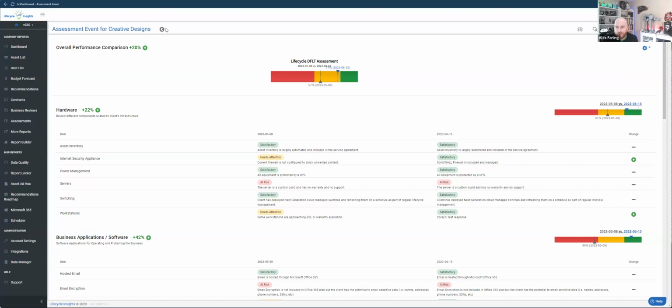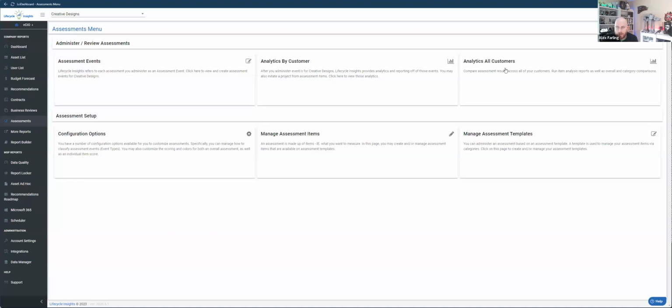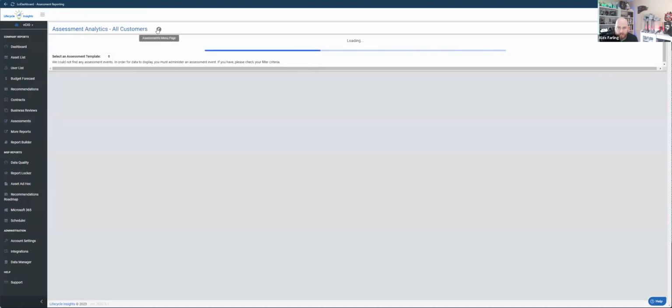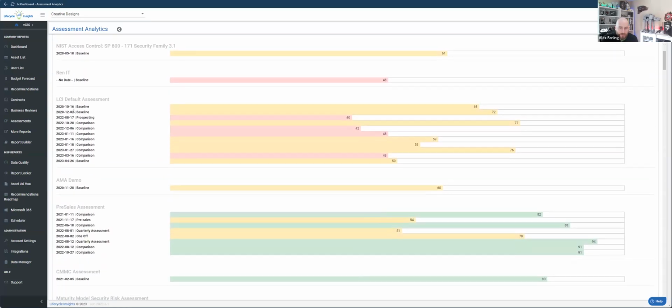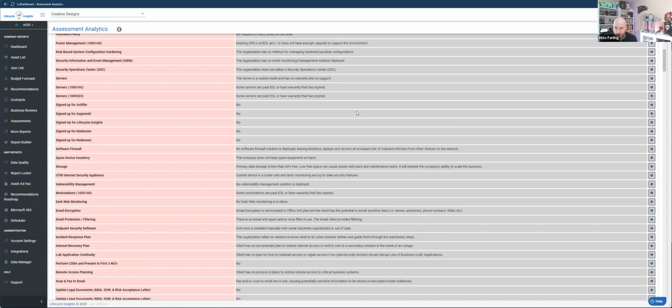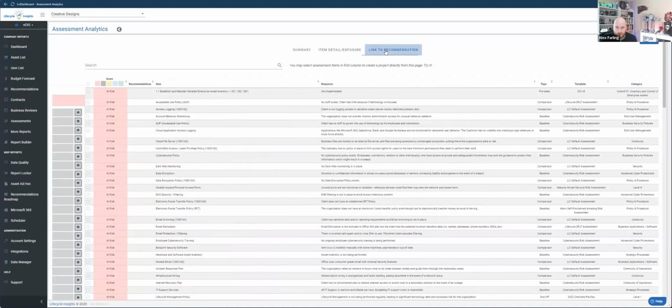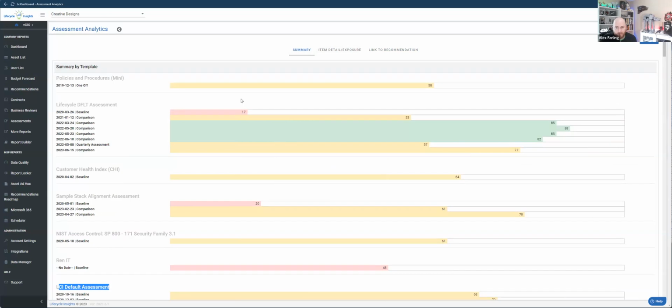The other assessment function that folks use to identify some of that is analytics by all customers, or even analytics per customer. If you go per customer, you get to see per category, per assessment, how they've done. So here's the LCI default assessment. Here's how they've scored on it over time. We can go by item and see where they're at risk in all the assessments, but then we can also build the links to recommendations here. But this view here, pretty valuable. If you're using the same assessment over time, you should be able to see improvement.